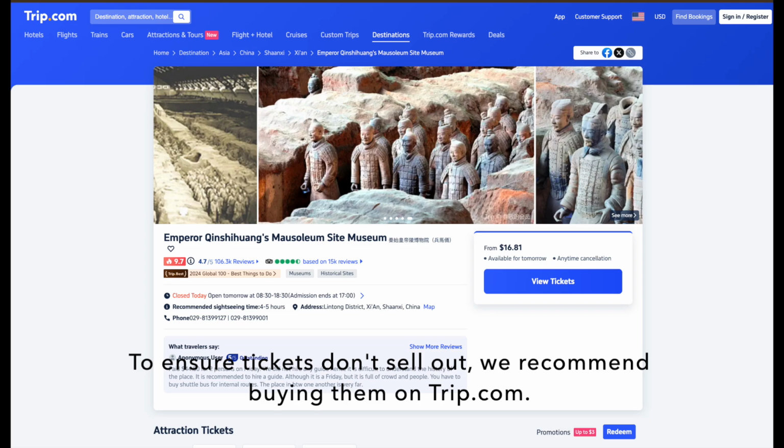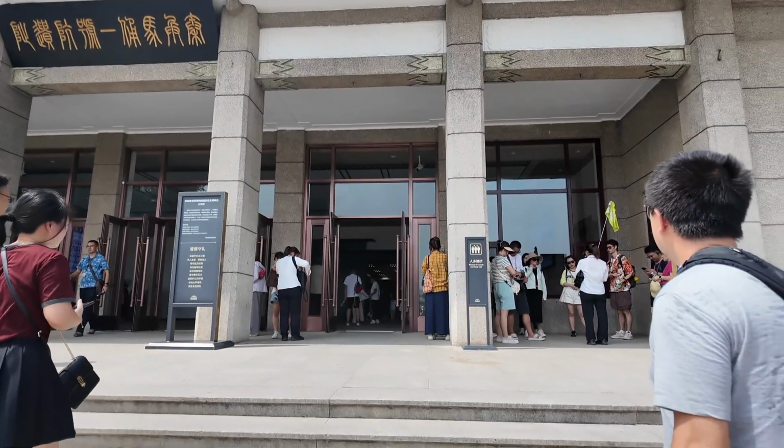Tickets for Terra Cotta Warriors do sell out, so if you want to make sure that you're not out of luck when you arrive, buy your tickets in advance, and you can do so on trip.com or on WeChat. We're now headed to the first pit, which, from the little research I did, has the most warriors.